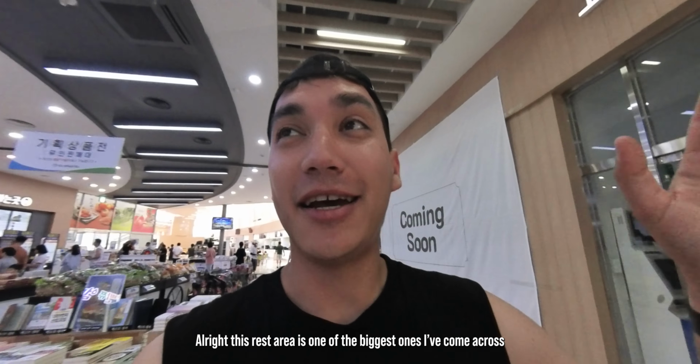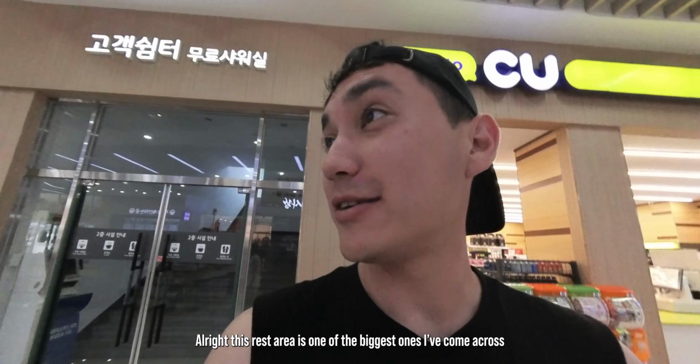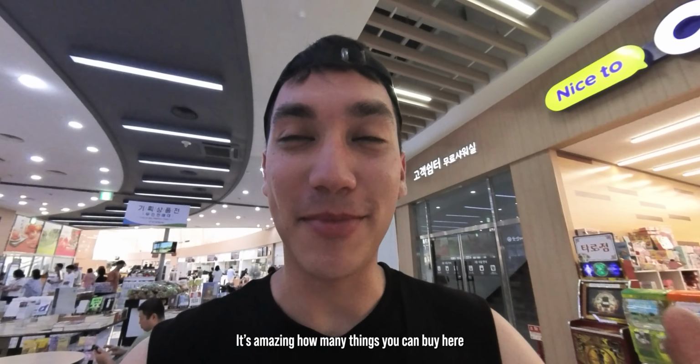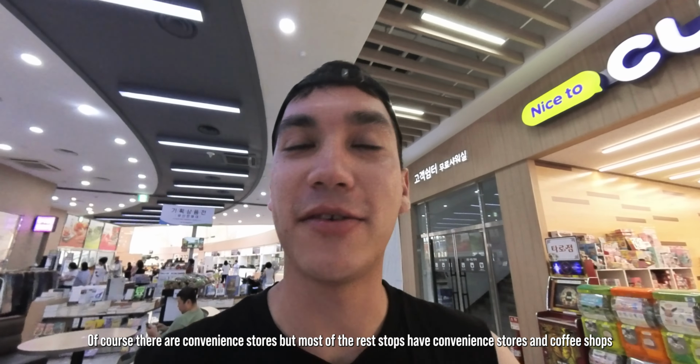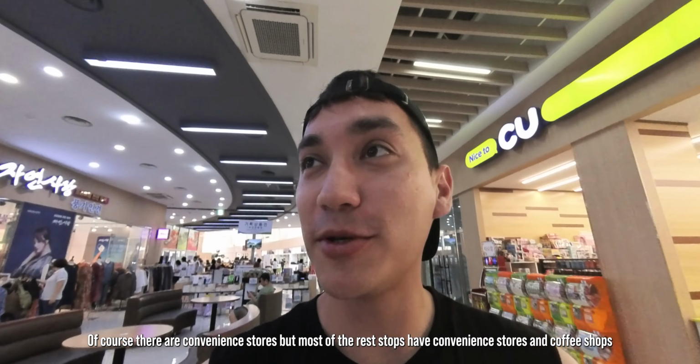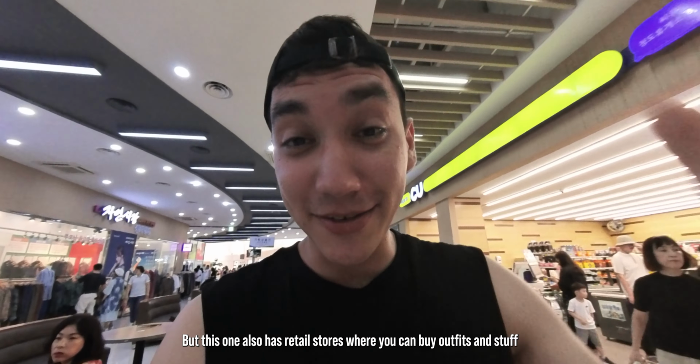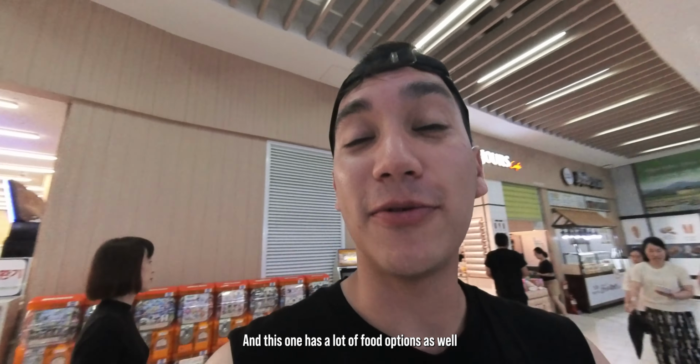Alright, this rest area is actually one of the biggest ones I've come across. It is amazing how many things you can buy here. Of course, there's a convenience store, but most of them have convenience stores and coffee shops. But this one also has retail stores where you can buy outfits and stuff. And this one has a lot of food options as well.